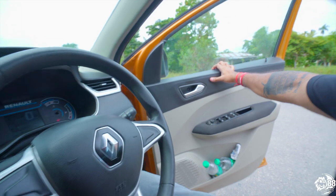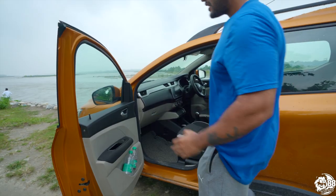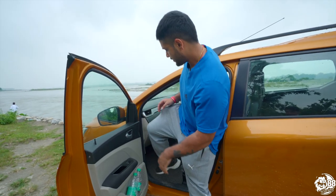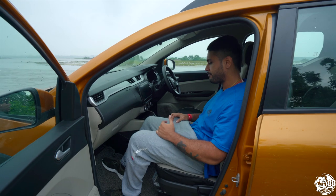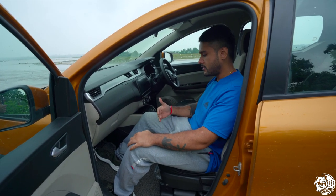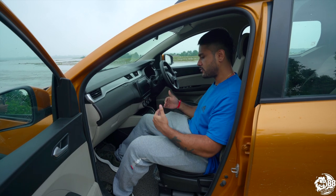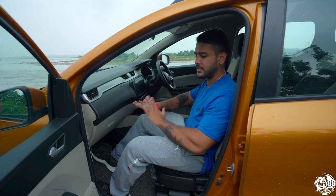As you can see, I put 2 bottles over here, which fits very easily. So now let's come to the practicality of this entire thing. And this is the front row space. Well, this is a bit too much for me actually. And I'm around 5'11". So for me, front row seating is pretty good. It's actually too spacious and very easy for me to sit.